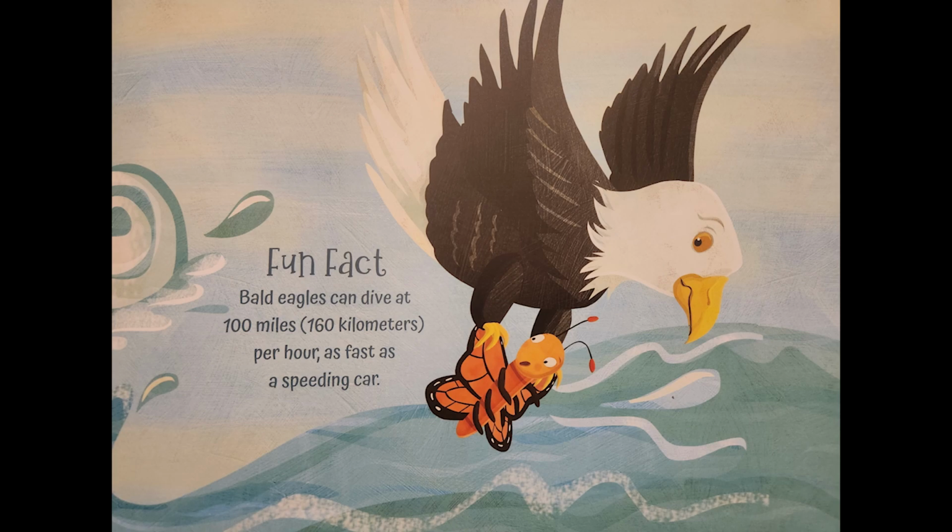Crazy. Look at that eagle taking the butterfly over the water.